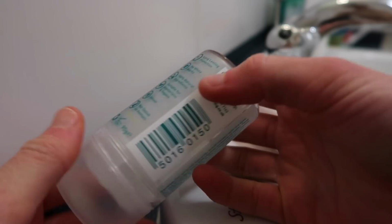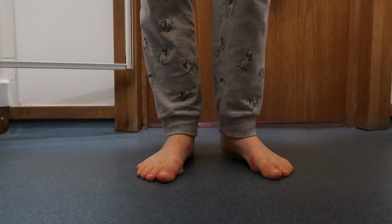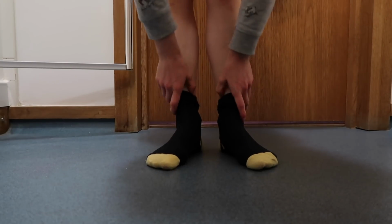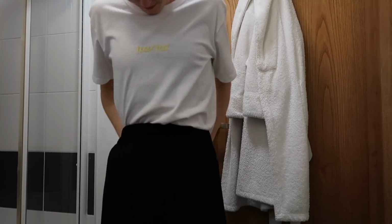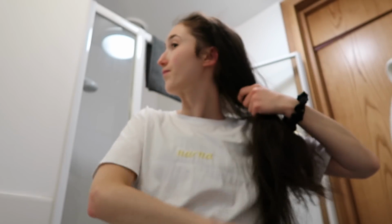This is my Very Natural Salt deodorant, which I've shown you guys before. It lasts a lifetime, I swear, and I really like this deodorant. Please do not judge my ankle socks and the fact that I pull them up extremely high. If I don't wear ankle socks, I get cold ankles, so I just like to wear them instead of trainer socks. Sometimes I'll just quickly brush my hair with my Tangle Teaser.